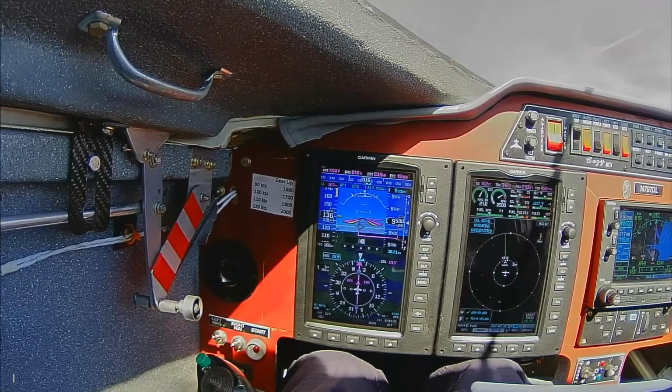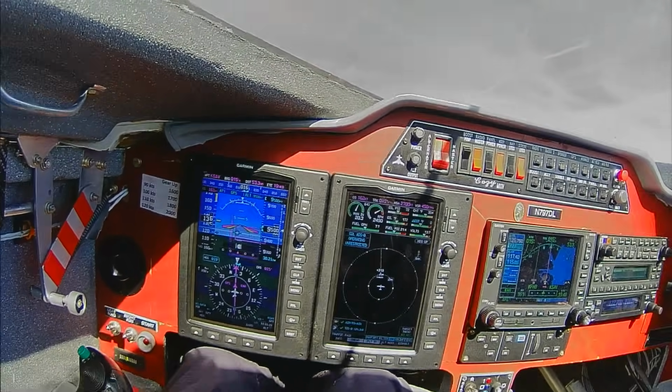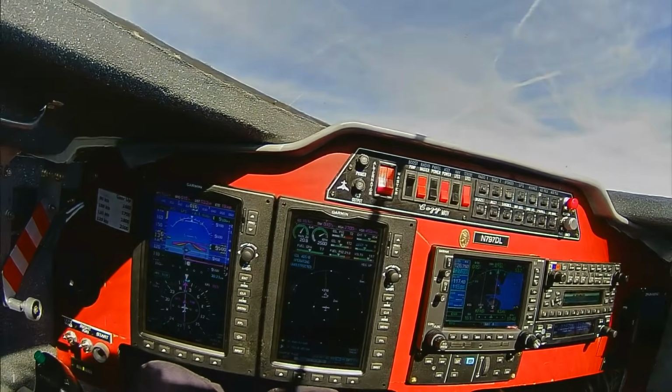There we are, truing out at 160 knots, ground speed of 162, and 7.7 gallons per hour.